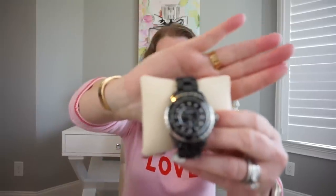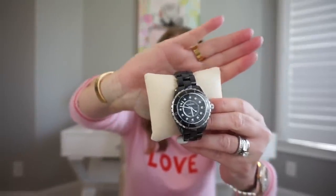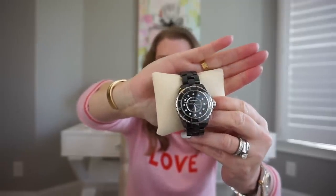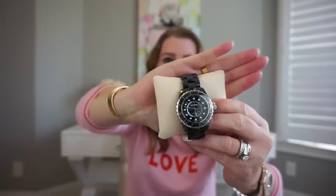I guess my tag was, but the first watch I bought myself, the only watch I bought myself. I wore my J12 and I love this watch. To me, I just think it's classic. I've been tempted to buy it in the white, but I don't know that I would wear the white as much as the black. I do wear the black year round, but it's subtle.